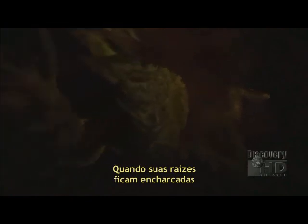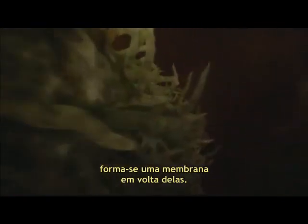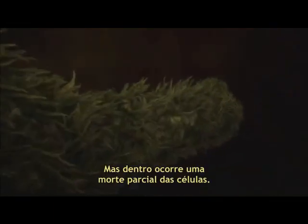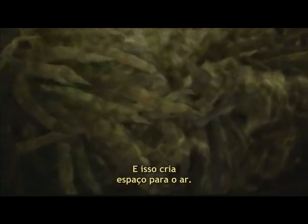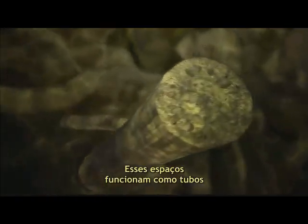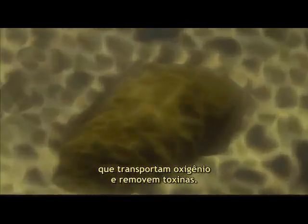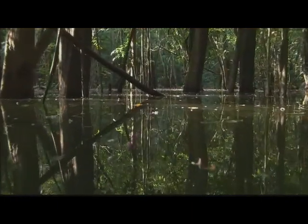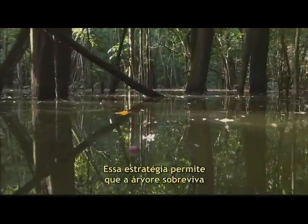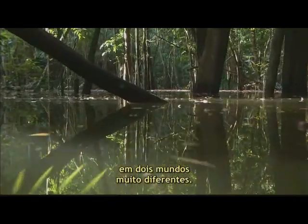When their roots become waterlogged, a membrane forms on the outside of the root. But inside, there is partial cell death, and that creates air spaces. These spaces act as air holes to transfer oxygen and remove toxins. This strategy allows the trees to succeed in 2 very different worlds.